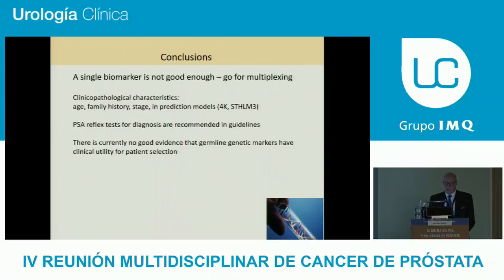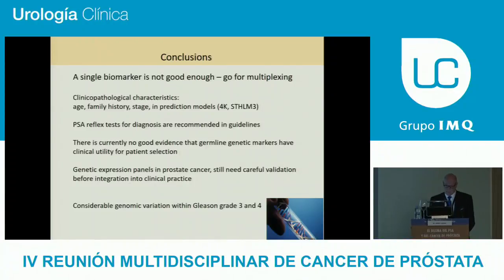Today, we don't have that much indication or evidence for starting to use SNP tests, genetic tests, to screen, but perhaps these DNA repair mechanism genes are the most promising today. Genetic expression patterns in prostate cancer need much more validation, like we have for the PSA reflex test. Also, if we look at Gleason 3 and Gleason 4, there may be very different behavior. The phenotype will be different. You can look at PTEN expression, PTEN mutations in a cell. It's not that easy, as Gleason 3 is Gleason 3 and Gleason 4 is Gleason 4.